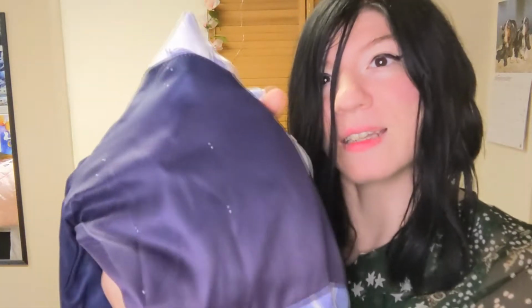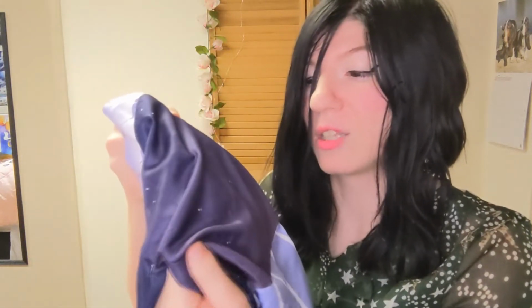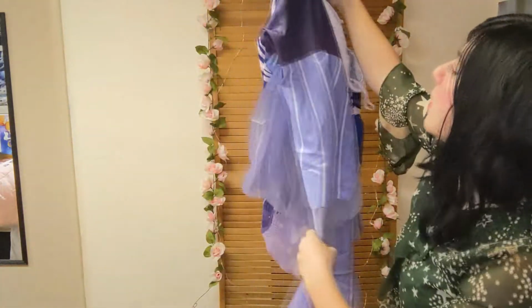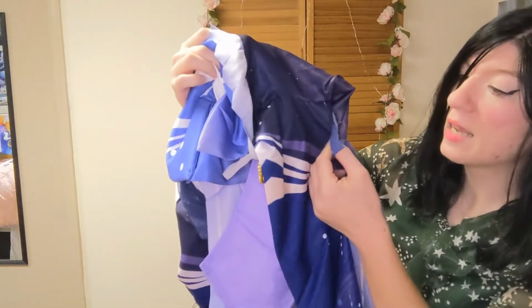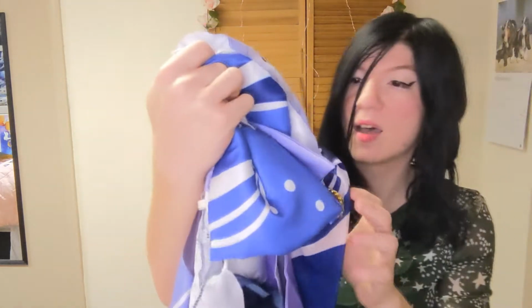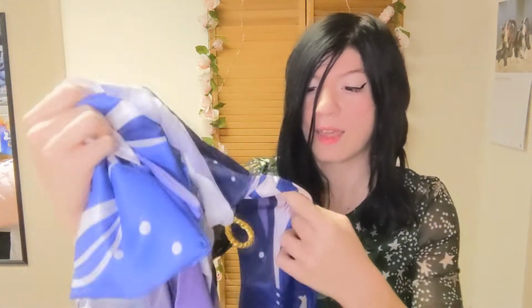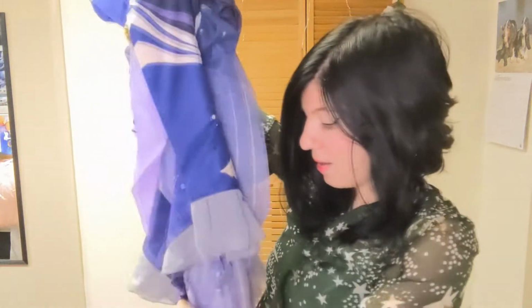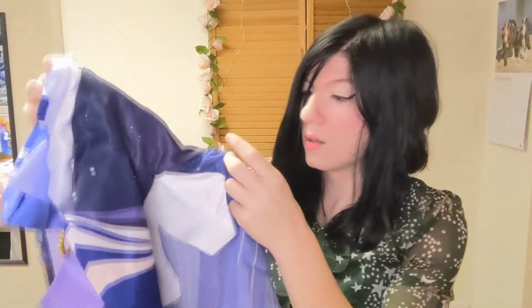I do kind of like the detailing on the back. Makes it look like stars. It's pretty. I'm not seeing as many unfinished seams or anything on this like I did with the gloves. So the top looks like it's coming out fine, which is good. So that's good news. We're going hopefully in a better direction here.